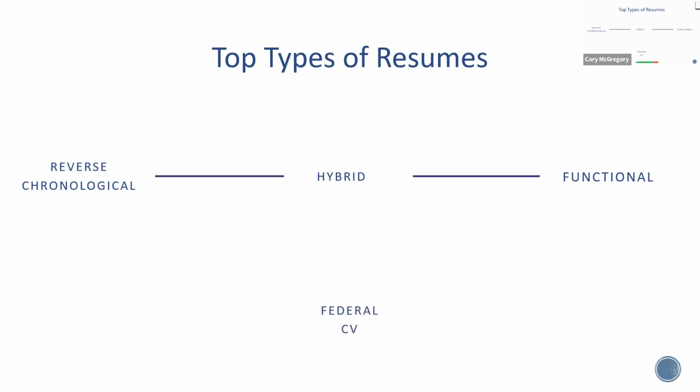So there's also federal and CV. Federal, already kind of talked about it. Federal resumes, you're really only going to see that for government work. It is a different beast. Government's nosy. They want to know everything. So it's basically a resume, but they ask a ton more.